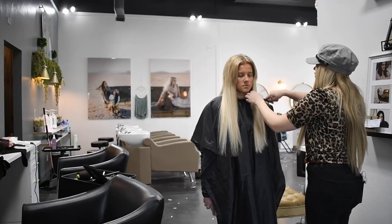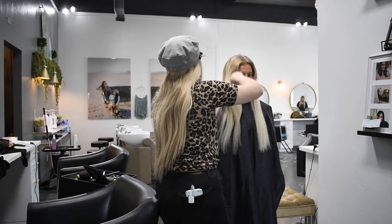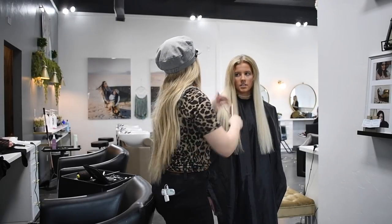So I can already envision the comments I'm going to get about them not matching or her hair being damaged. And trust me, I already addressed both of those things and I already know, but she's my cousin and she was just excited to start the blonding process and she knew there was damage going into it.